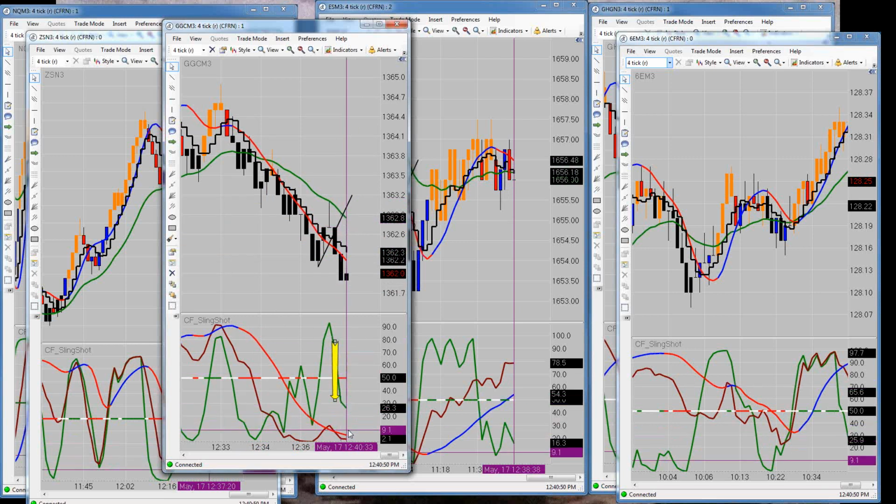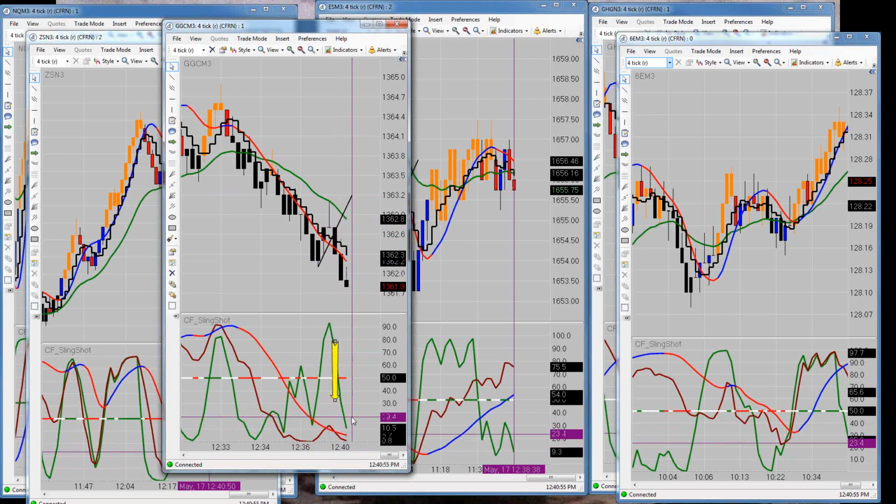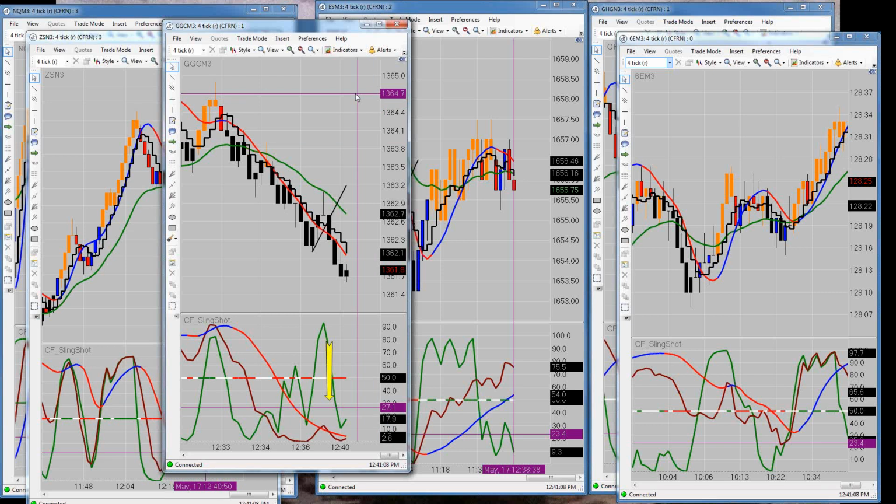Watch for the green line to get down into the cycle. When it gets down into the cycle, you should expect another pullback, so lock in some profits, bank some money, and wait for the next opportunity. That is where we're going to drop it right now. I'm going to stop the recording here.